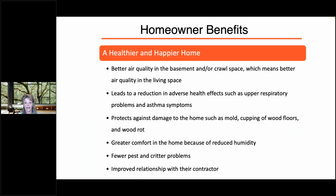So the homeowner benefits and what you can sell to the homeowner: better indoor air quality in their living space, which we know is a hot topic for homeowners, especially if there are respiratory and asthma concerns as well. But it also protects the house, which is typically their largest asset. And whether that's a rental home or they own the home, protecting that crawl space, it's the foundation of the home and it has to be maintained and protected. Greater comfort, definitely fewer pest and critter problems, and an improved relationship.